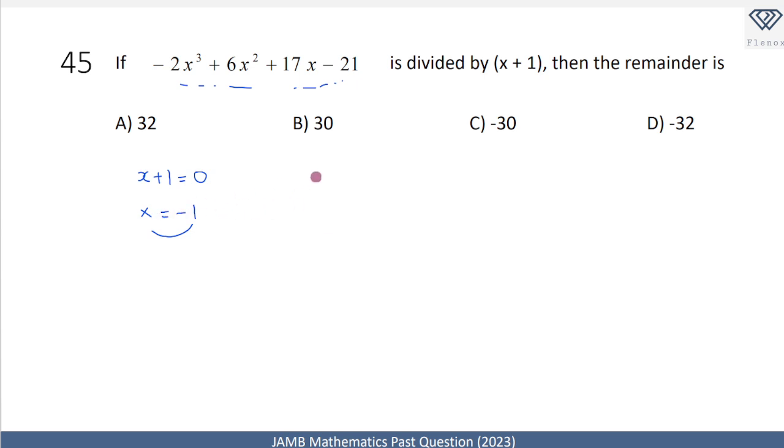So we have this expression, the number that we're dividing, minus 2x cubed plus 6x squared plus 17x minus 21. So we just substitute the value of x as minus 1. So this becomes minus 2 into brackets minus 1 cubed, plus 6 into brackets minus 1 squared, plus 17 into brackets minus 1, then minus 21.